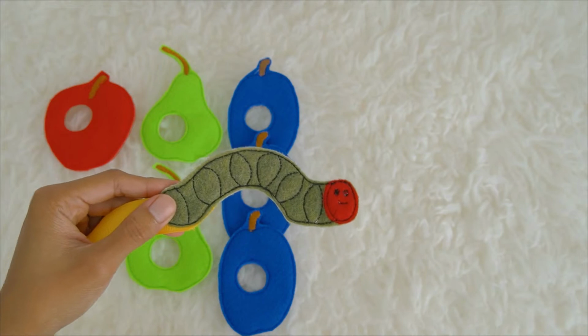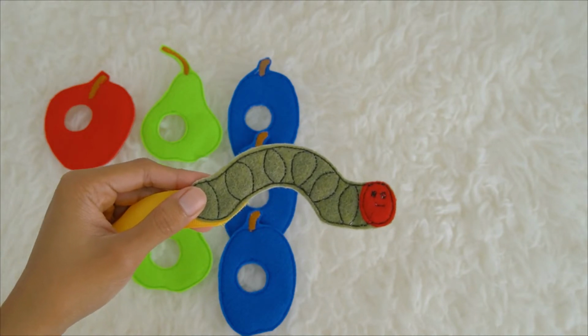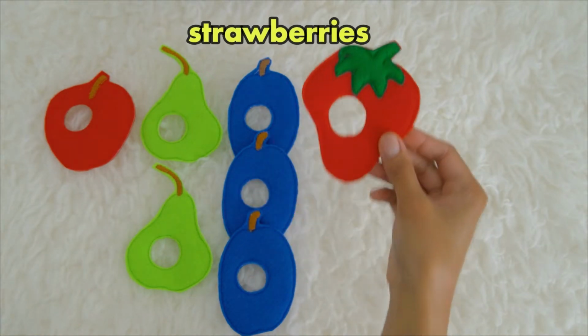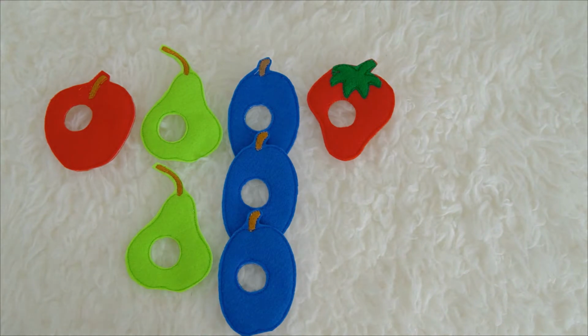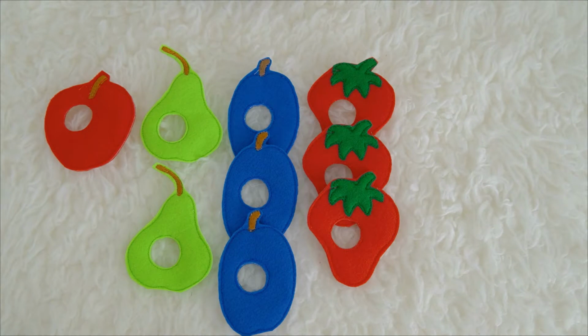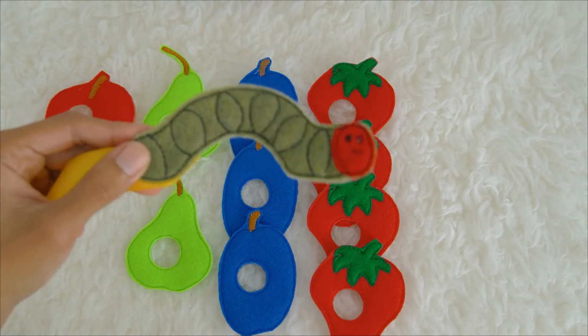On Thursday, he ate through... What did the caterpillar eat? He ate through four strawberries. One, two, three, four. But he was still hungry.